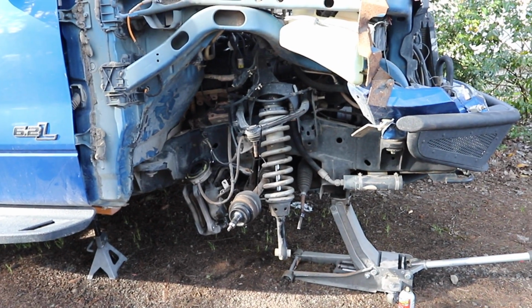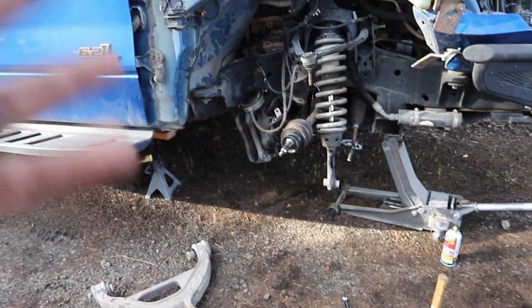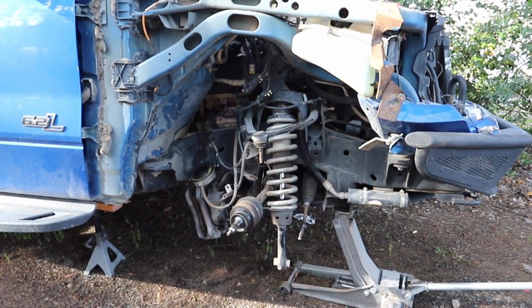So in the next episode I plan on doing that, and then we're gonna go ahead and put on all of our new parts. We got a new lower control arm, new spindle, all the stuff that we took off today. We got new parts of all of that to throw back on here, so we should be good to go.